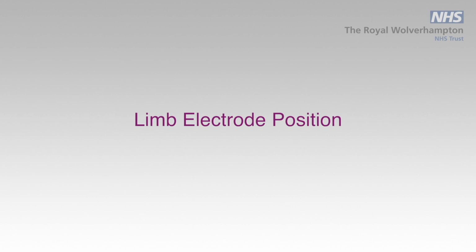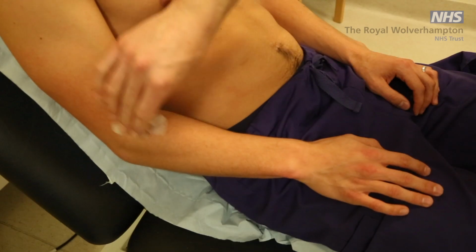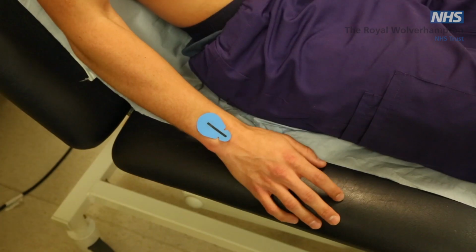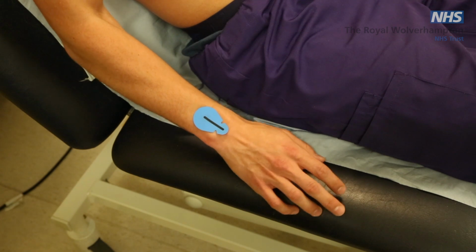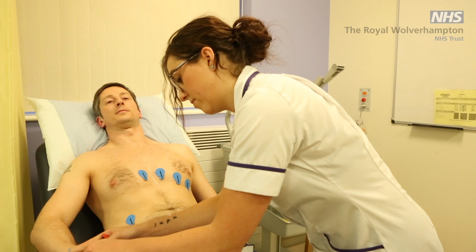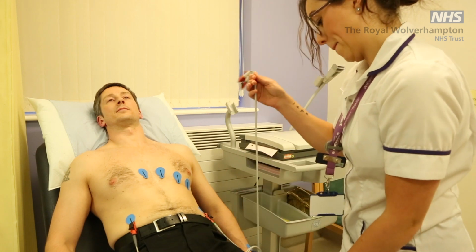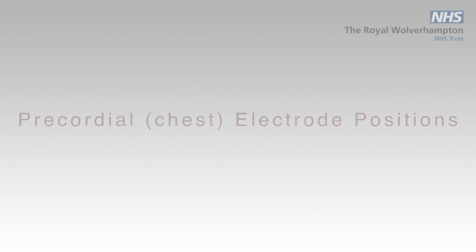Limb electrodes should be placed on the wrists and ankles whenever possible. Moving the electrodes up the limbs may alter the appearance of the ECG and should be avoided unless there is a significant tremor of a limb or it has been amputated. Limb electrodes must not be placed on the torso, since this causes significant alteration to the wave amplitudes. This can invalidate the use of the recording for many diagnostic purposes.